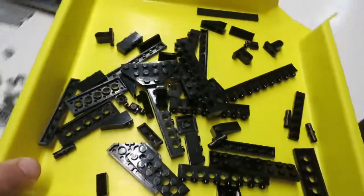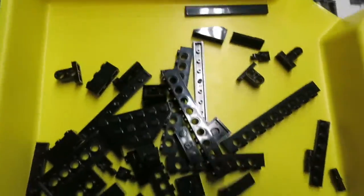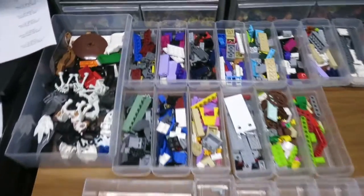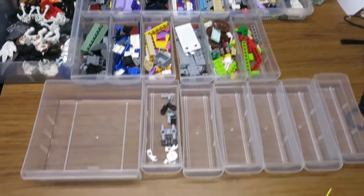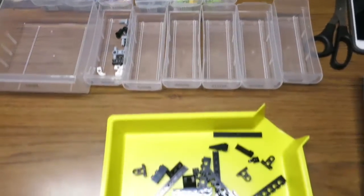And then I just color coded the parts. I still have to sort the grays out, but my first step is the black because that's the first one on the list. So here we go. Okay, so these are all the drawers with parts already in there that more are going to go into. I have these ready to put parts in.